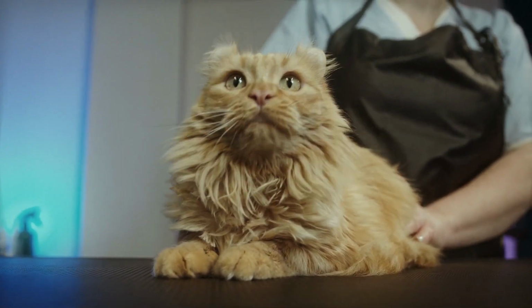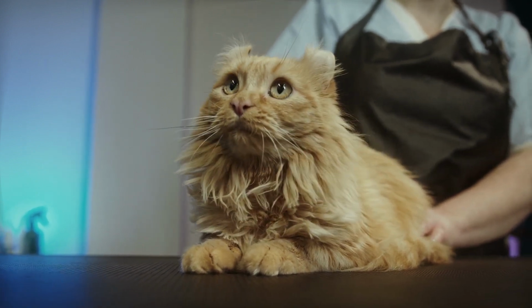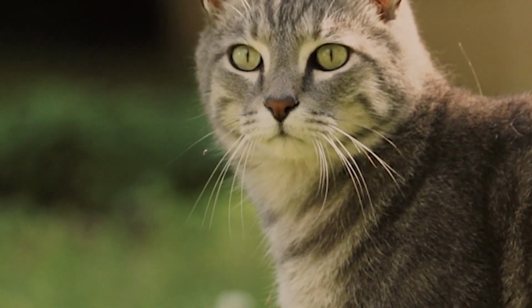Safety. Catnip is non-addictive. This means you can use catnip regularly without worrying about any side effects. But be moderate in providing your cat with catnip, as too much catnip might upset your cat's stomach.